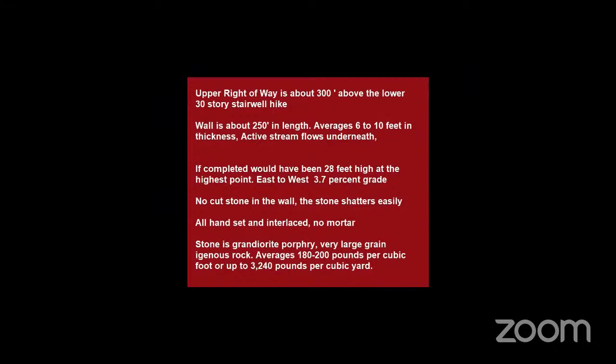The upper right-of-way is 300 feet above the lower one, about a 30-story stairwell hike. It's not like going up a set of stairs, I can tell you that. The wall would have been about 250 feet in length. It would have averaged 6 to 10 feet in width, probably thicker at the bottom. There is an active stream that flows underneath the wall. If completed, it would have been 28 feet high at the highest point.